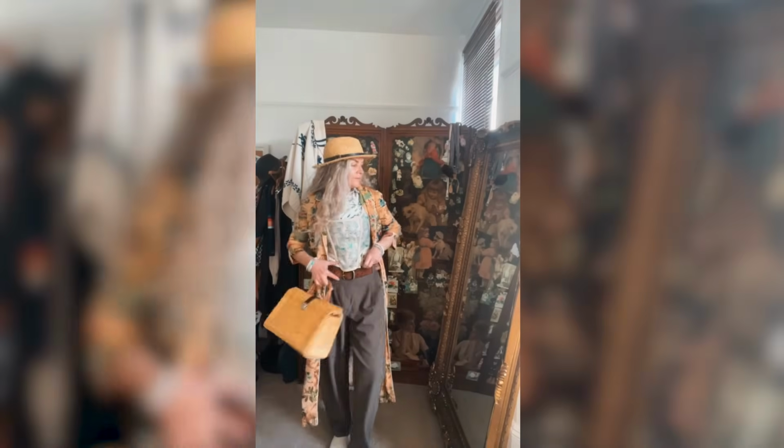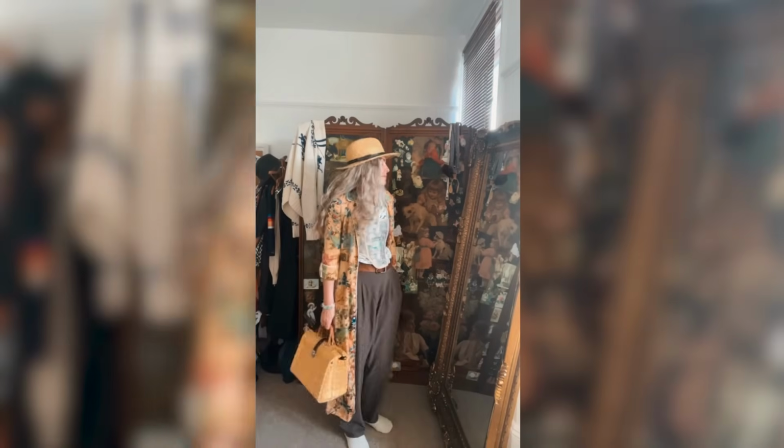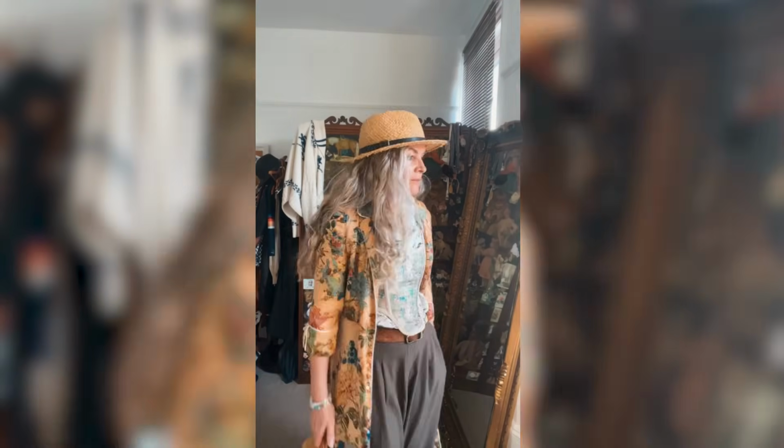So definitely look at what the trends are, look at what you've got in your wardrobe and kind of use those pieces and think of inventive ways that you can actually wear them, because there is no reason why you can't have those trends. Sometimes it's just a case of updating how you wear them.